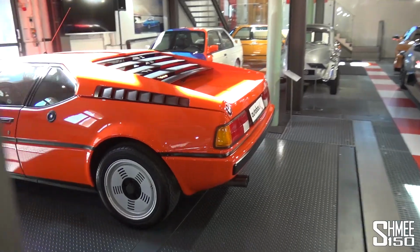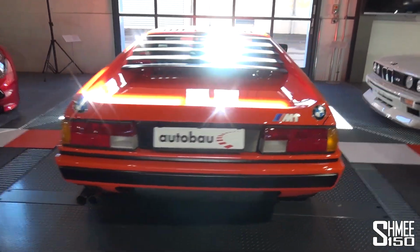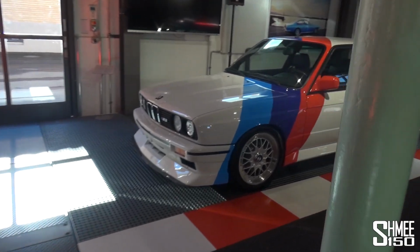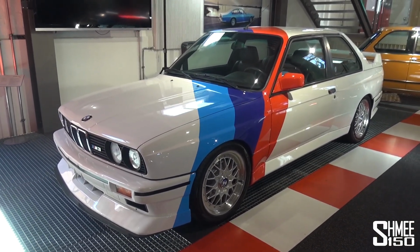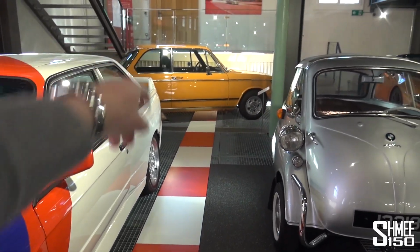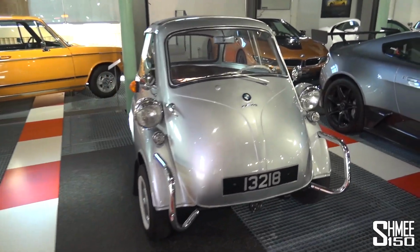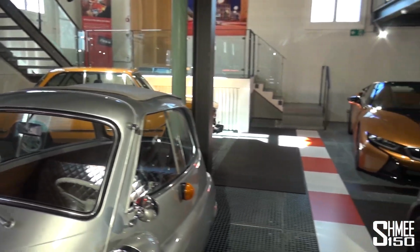Continuing down through the BMWs, the M1, very iconic car, complete wedge shape to it. And then I think a lot of people's favourites with the BMW M3, the E30 generation of that, with the M stripes over it as well. A couple of different BMWs. That's a 2002 tucked in at the back. The Isetta, the very small little thing. And then an i8 Roadster, just to show you some variety between these different models.